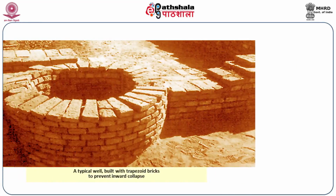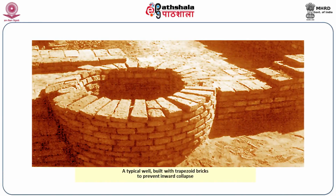They were using a type of trapezoid bricks, wedge-shaped bricks, for constructing wells. This is very common even during the modern period. These kinds of bricks give a roundish form so that the outward thrust coming from the surrounding earth cannot make the well collapse. The inward collapse cannot be possible.